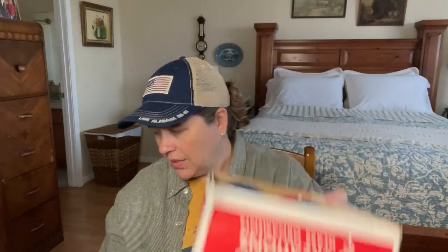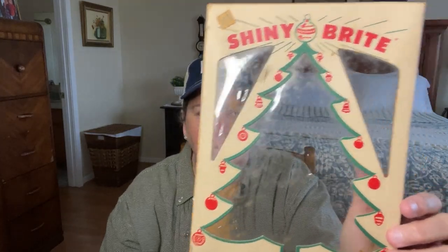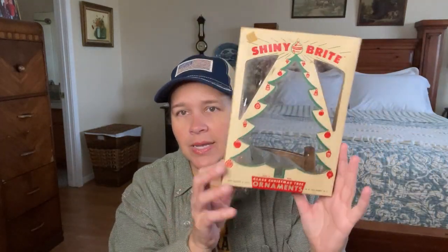And they are in another box. But to cover them up, they use this Shiny Bright box. And this plastic is in really good shape. If it's cellophane or plastic, I don't know if it's in really good shape. I need to clean it up. It was $2. So I was happy to pay $2 just to get this part. And you can see the original price tag, $1.19. So I like that for $2.